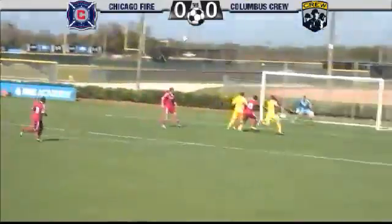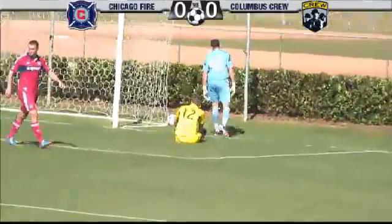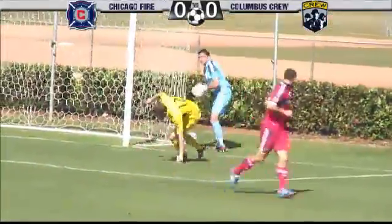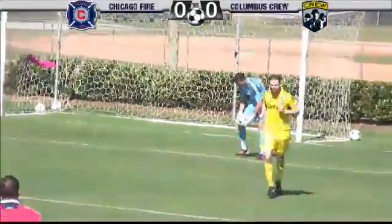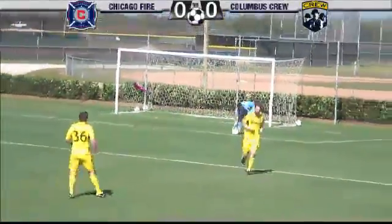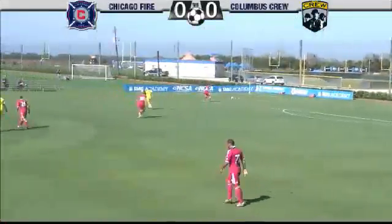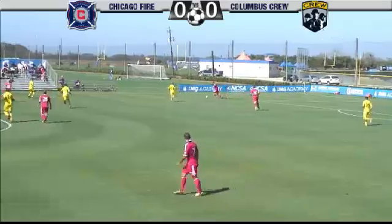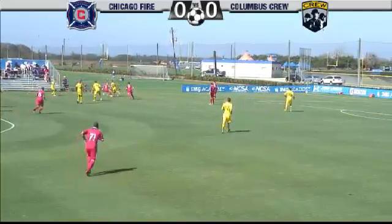Swung into the box, back post. Had Gaven there, the Barbasol Beard man, the ball evades him. Kitson with the goal kick. It's a rather breezy day here in Florida, dust kicking up in the background. The field's pristine here at the IMG Academy.